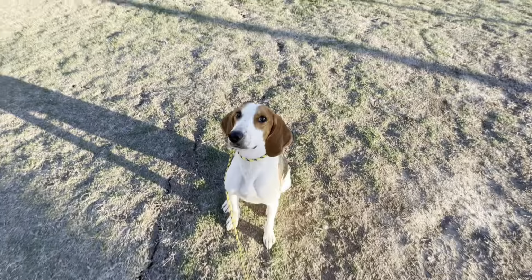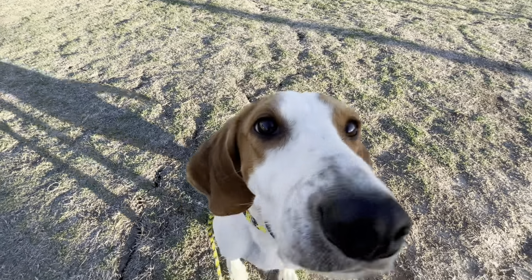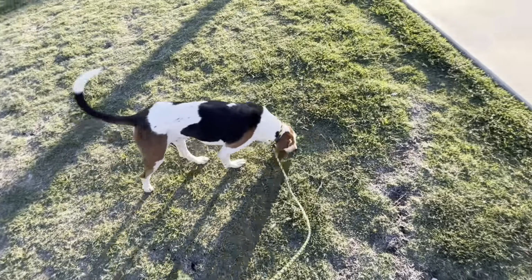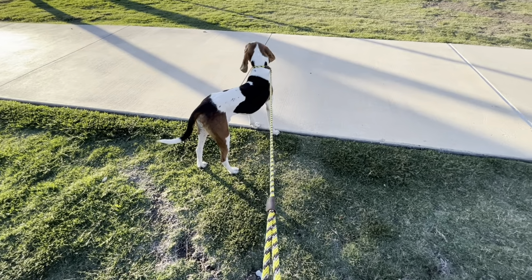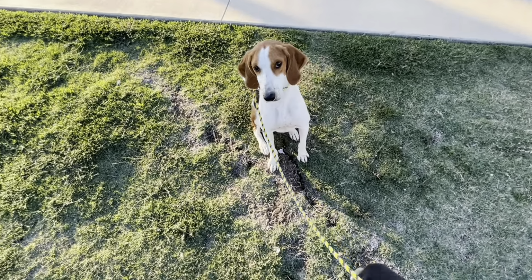So the idea is for him to follow the way the leash pressure is leading him. He's a cutie pie. And he's very good at that. Except for when he's on a really, really good smell. But that just comes with repetition and time and practice. Good job. Thank you. Good boy.